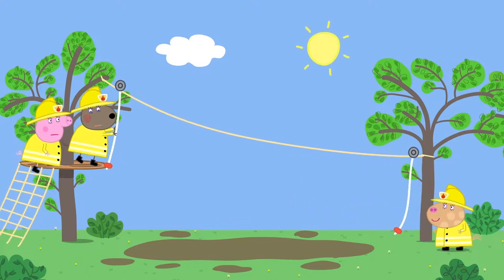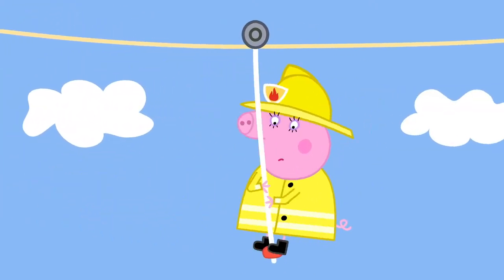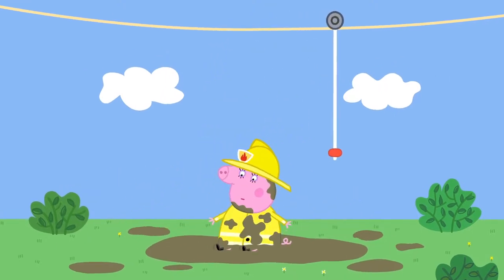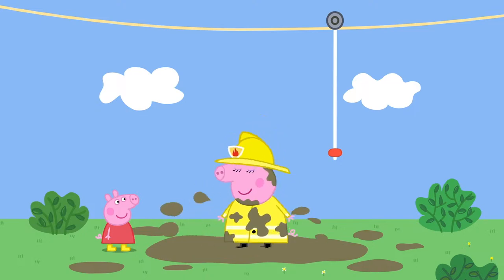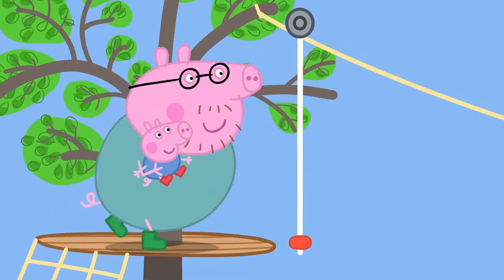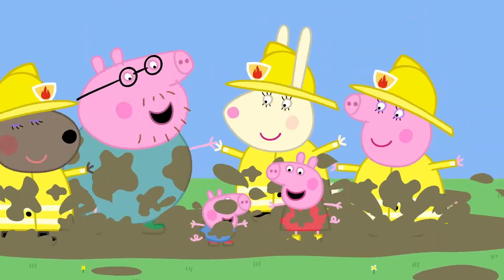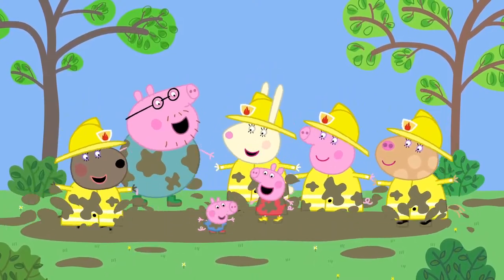Yippee! Yippee! Oh dear, Mummy Pig is stuck. Ooh. Mummy, are you all right? I'm fine, Peppa. Actually, this mud is quite nice. Stay there, Mummy. Yippee! Yippee! Yippee! Everyone likes fire station practice, especially when there are muddy puddles to jump in.